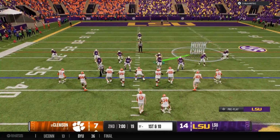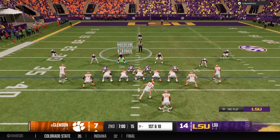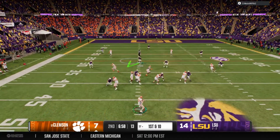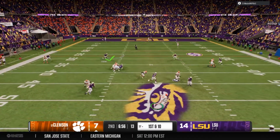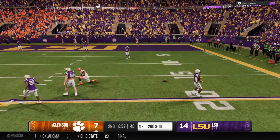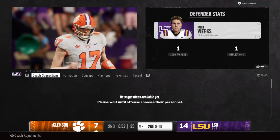They'll start the drive here with first down to open this period. Looking to move it through the air. Now improvising. Incomplete. And man, is he lucky to get that one back. Defense that close to an interception.